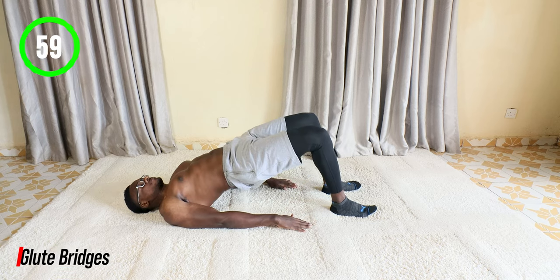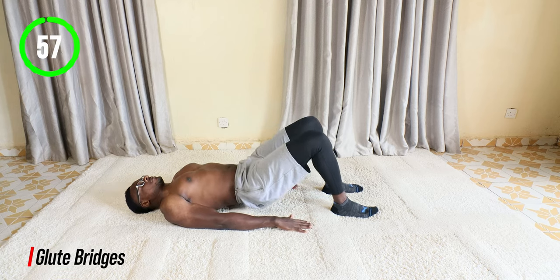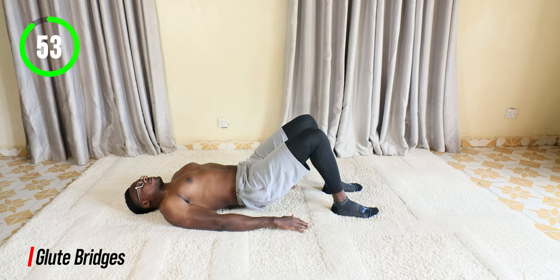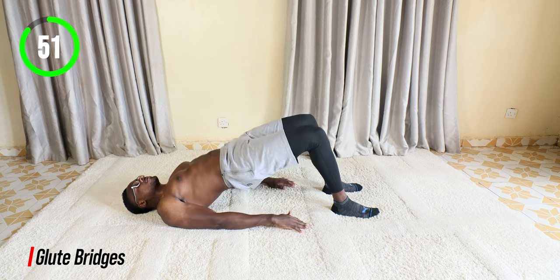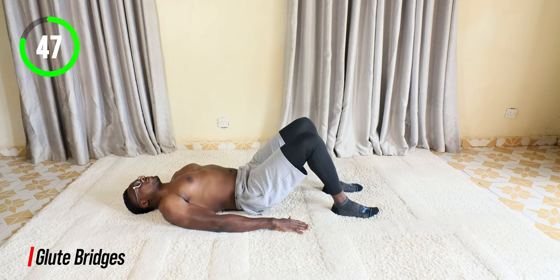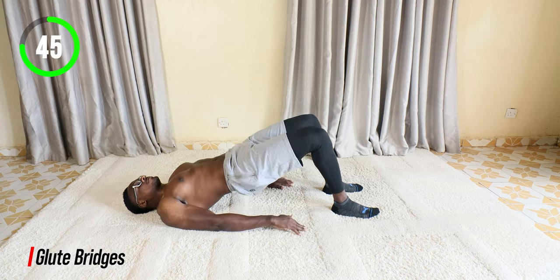Number 4. Glute bridges. The glute bridge is an isolated exercise aimed at working the gluteal muscles and strengthening the core and thigh muscles through a static load. The main muscle worked here is the gluteus maximus. The thigh muscles, core muscles, and even the calf muscles also work.